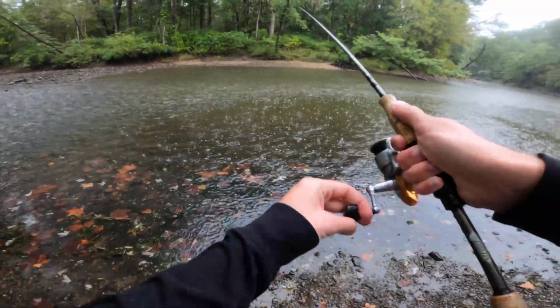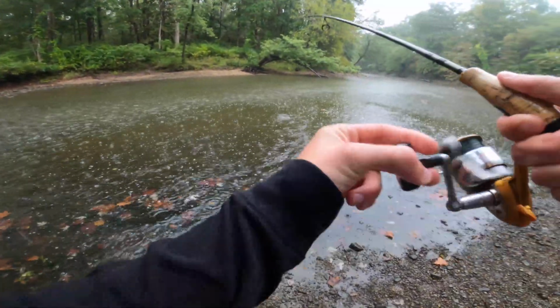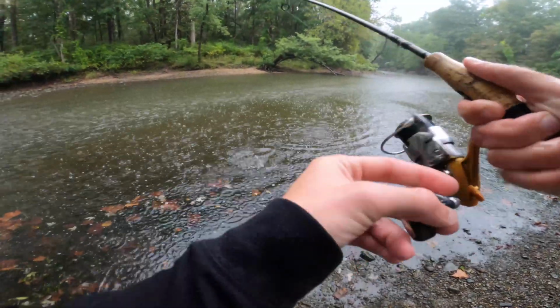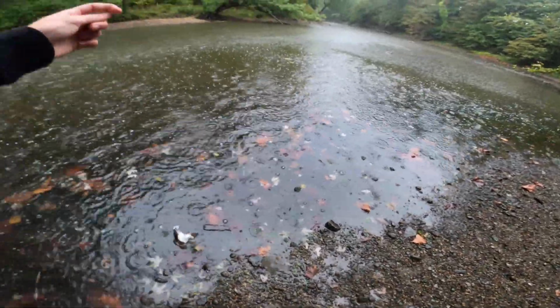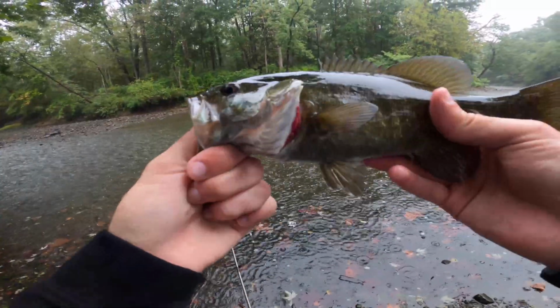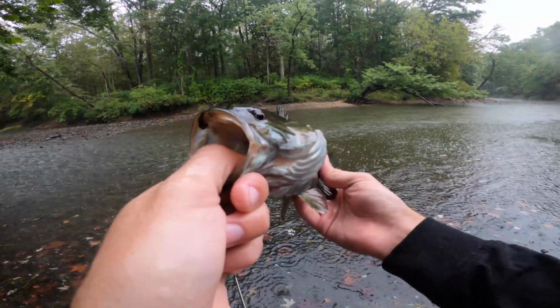First cast, there's a fish. Oh man. First cast of the day. I think we got a smallmouth. Oh yeah. Pretty decent smallmouth. And there we have it. First cast of the day, we got a nice little smallmouth.